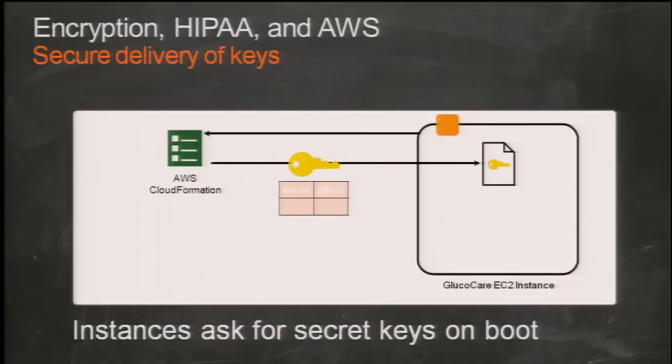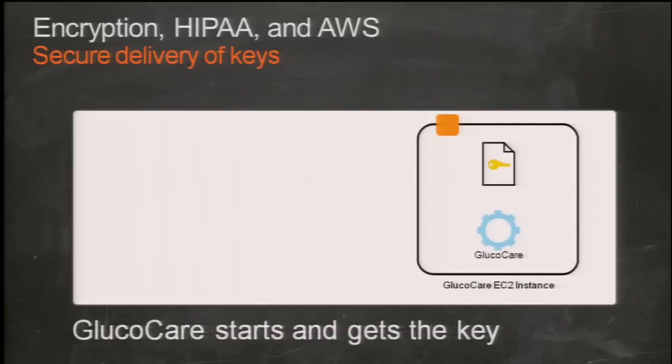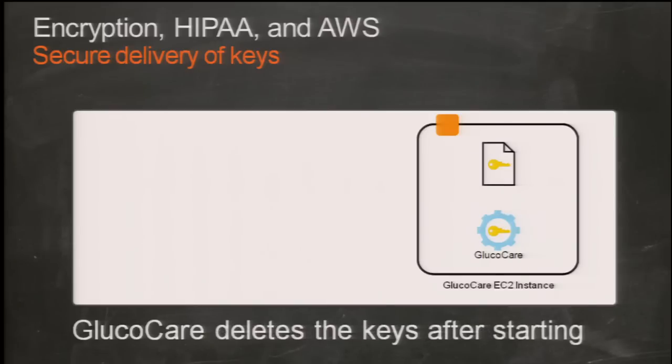Once that's there on the instance, the GlucoCare application gets installed from scratch and then configured, and then it begins to start up. When it starts up, it reaches out and pulls that key into memory. Right. It pulls the key in and it deletes the file at that point, so we don't leave the key anywhere on the instance. Yep. And we also lock the firewall down at that point, so there's no ability to make metadata calls outside of the instance. Right. There's a number of things that are going on, and we've done.